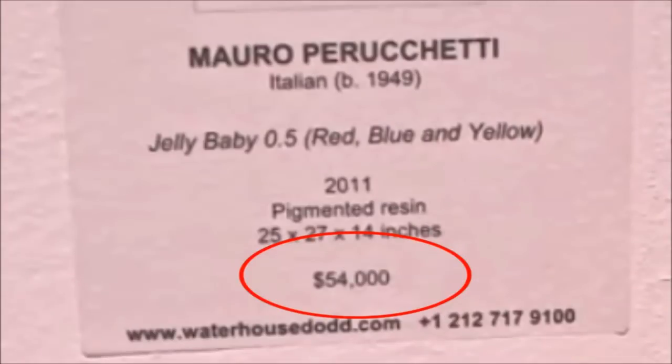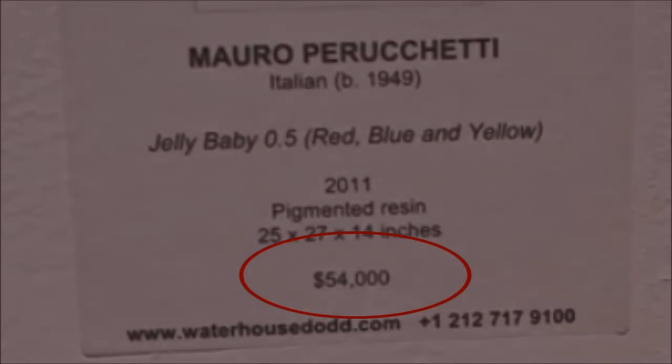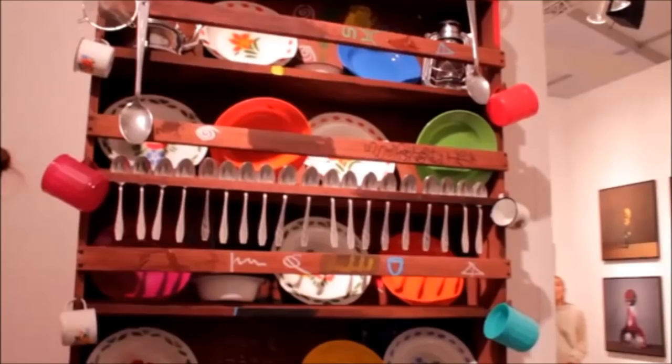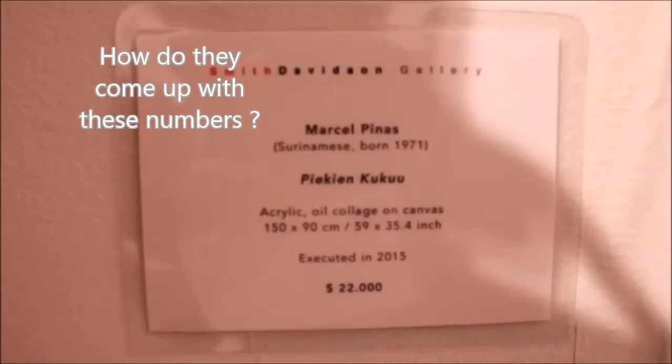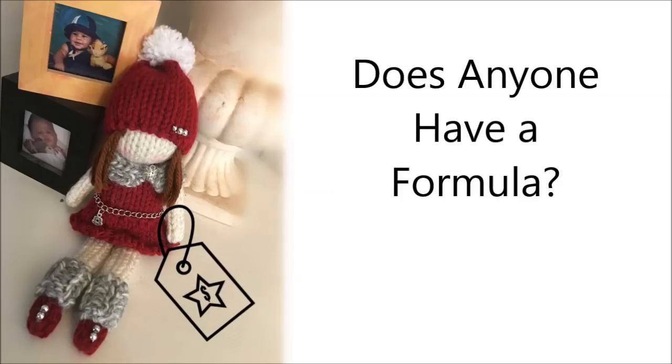Yeah, you're seeing correctly, $54,000. How about this one here? You're not gonna believe your eyes, but this is $22,000. How do they come up with these numbers? I know you gotta be asking, does anyone have a formula?